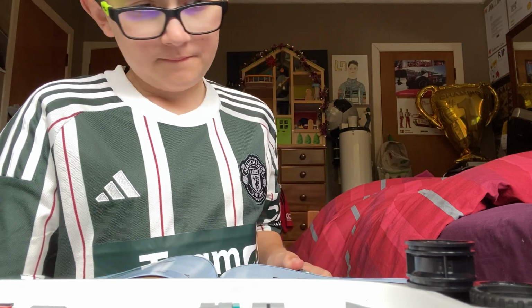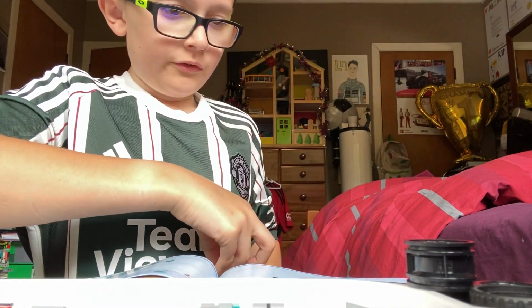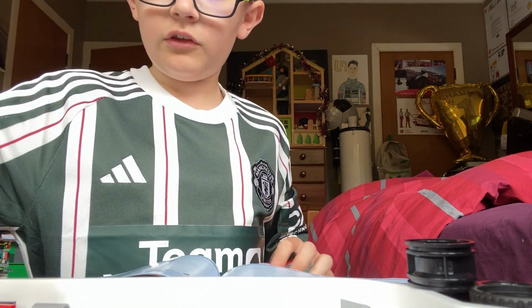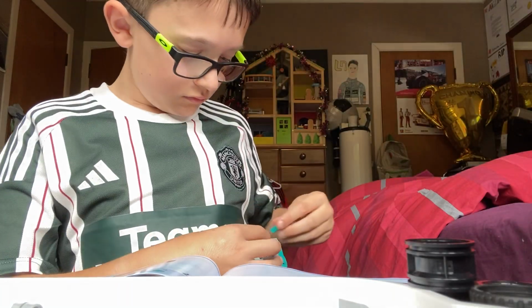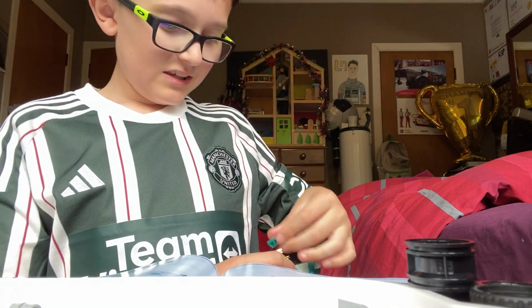Okay. Doing the front part now. That's what it looks like so far. So pretty much just the front part and then the spoiler, and then I'm done, because I think there's going to be a few spare parts, because it's a Lego Creator set. Okay. So that's how many pieces we have left, pretty much.